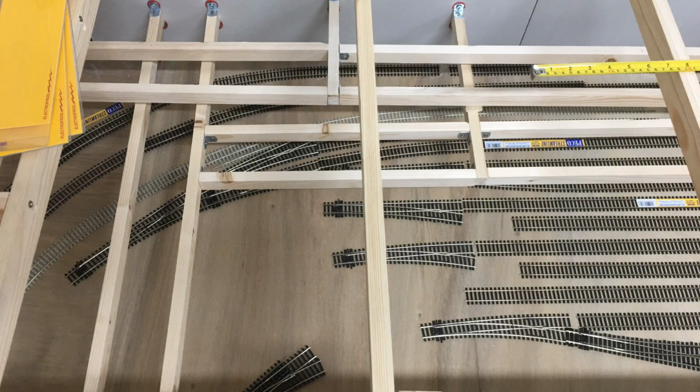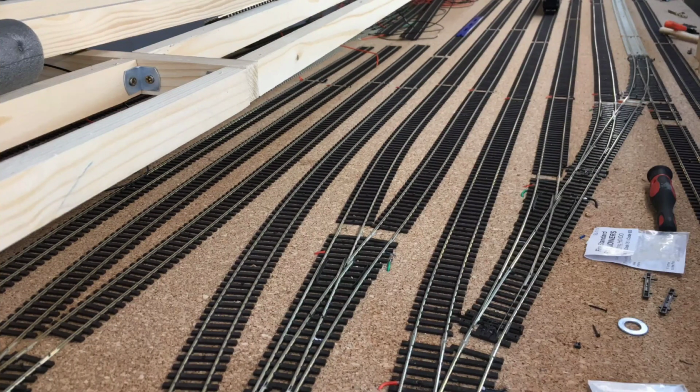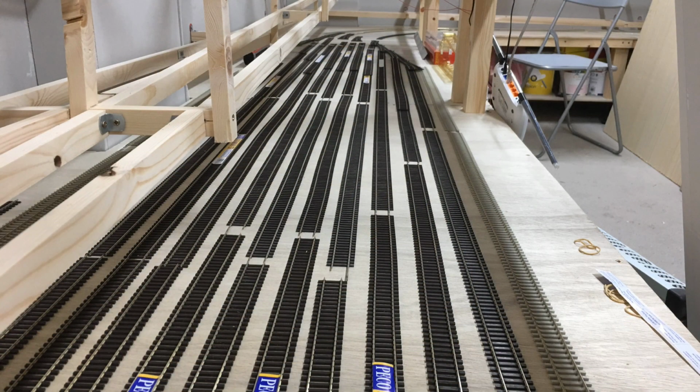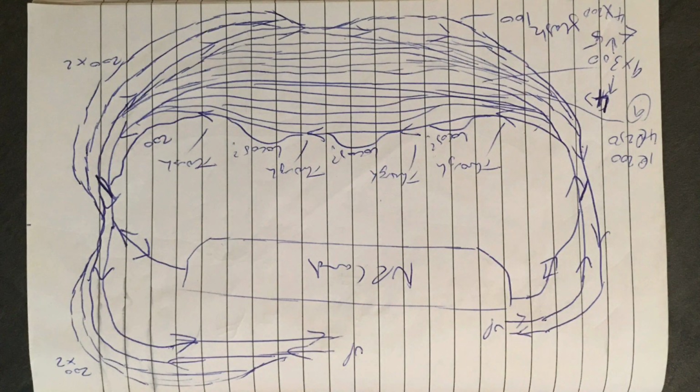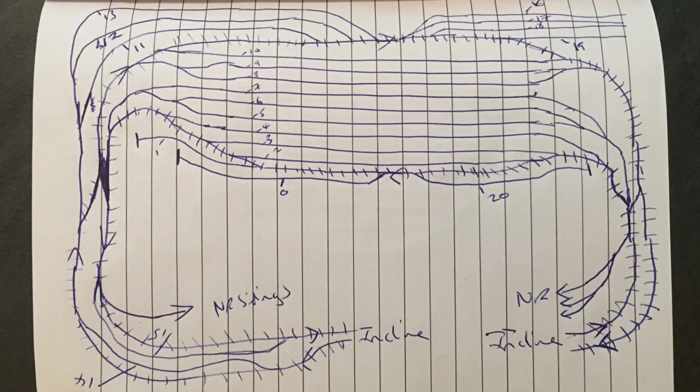A lot of good work went into thinking about the practicality of the track work I was putting down, while still trying to use the maximum space around the layout. This last bit will show a quick picture of what I had planned for the track layout, and then this now shows the actual track layout on the lower level of the layout. There's still more work to be done on the inclines and then the track layout for the scenery sections, but I'll speak about that in future videos.